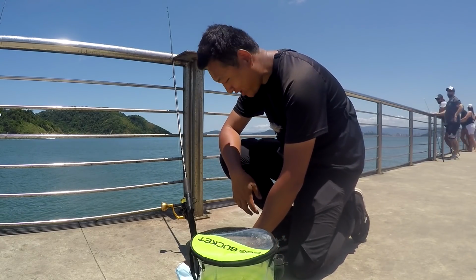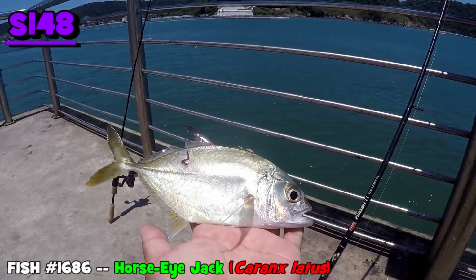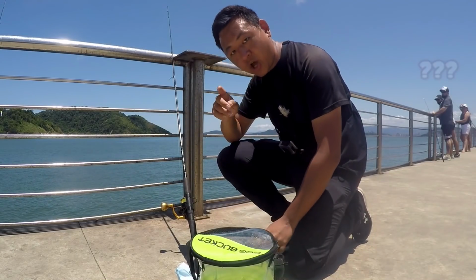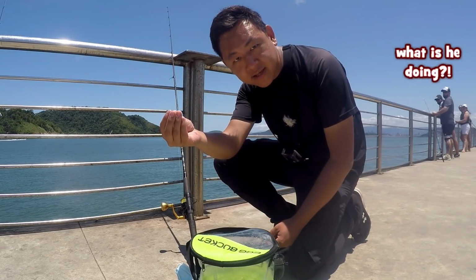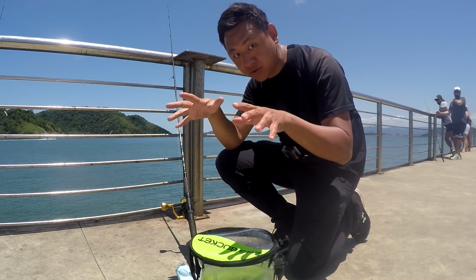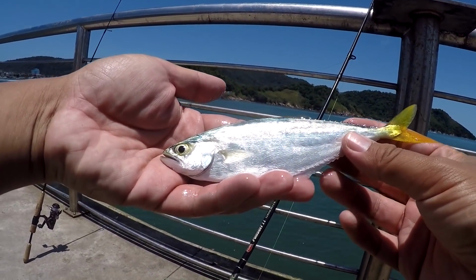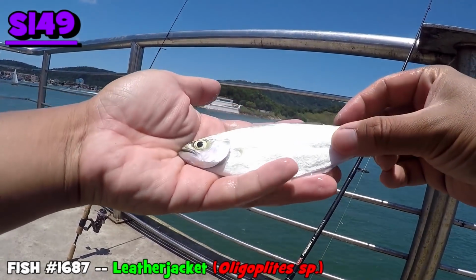Because this right here, my friends, to me at least, it looks like a horse-eye jack. You guys can correct me if I'm wrong. I may be wrong, but I'm gonna save that one as bait, obviously. The other one is a tiny small leather jacket style fish. Now there are a few species over here that are kind of endemic to this area, right? So I'm not so sure on this species in particular. I saved the sample, right? And as with any leather jacket, you have to be very careful with the spines over here, right?